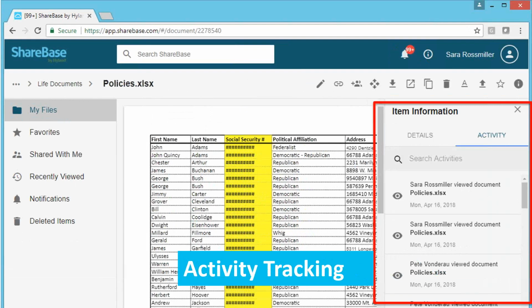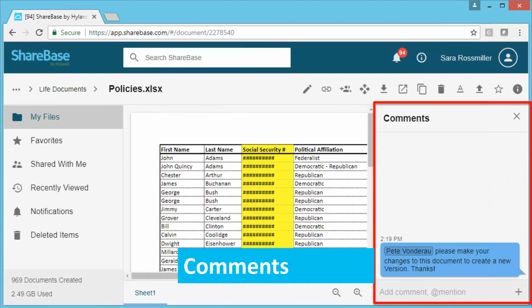It's also important to note that all activity on these documents is tracked. So as you can see here, additional people have viewed the document, and furthermore, you can also search for this activity, whether you're searching by the username or the activity itself, or maybe the file name. This can quickly give you some additional insight on who's interacting with your content.